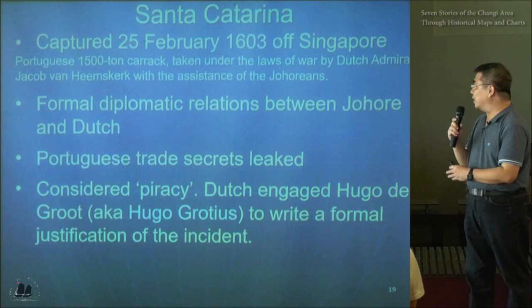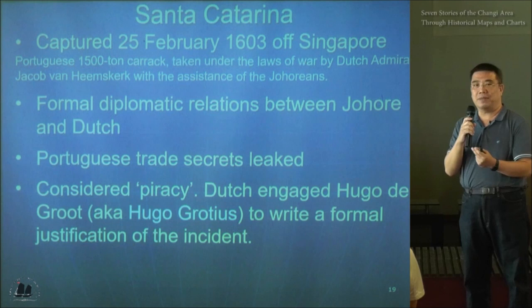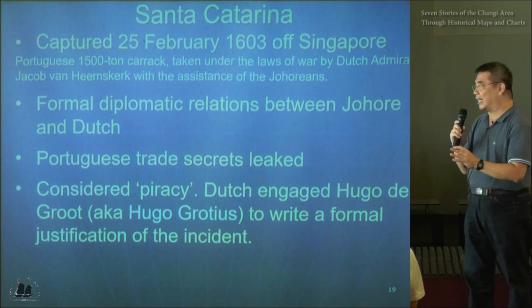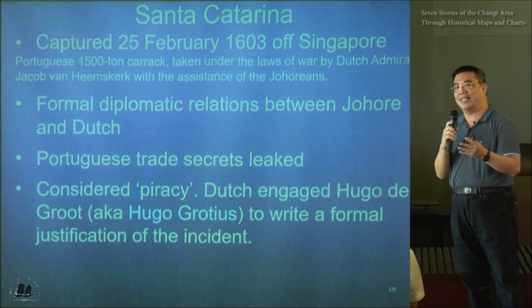But the incident was significant in three senses. Number one, it formed the formal diplomatic relationship between the Dutch and the Johorean Empire. Prior to that, there was no formal relationship. The second is that Portuguese trade secrets were leaked. After the capture of the Portuguese ship, what the Portuguese had been secretly trading in this area became known to the rest of the European powers.